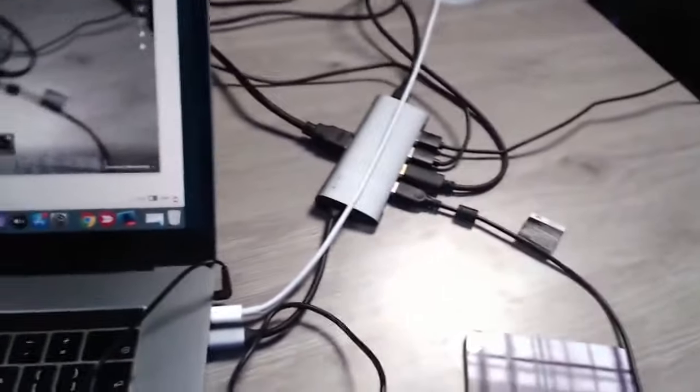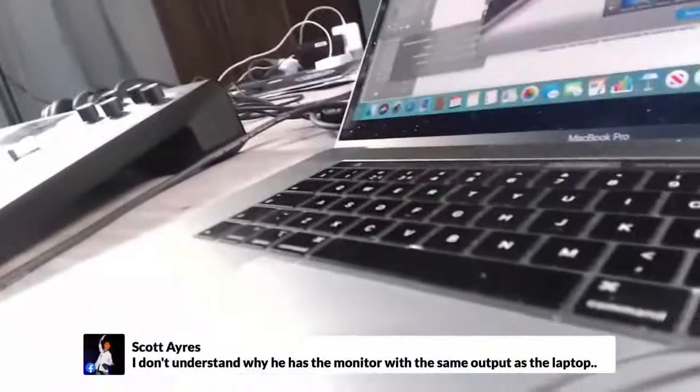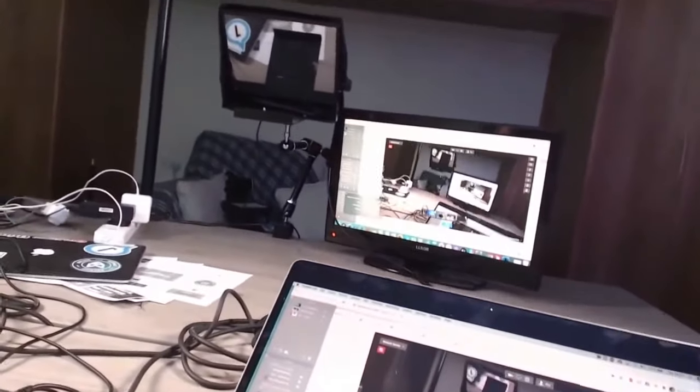So I've got everything plugged into one of these doodahs as well. A little hub. Now, Scott had a quick question before we move on too far. I don't understand why he has the monitor with the same output as the laptop. Probably you still have that one way over there because you can see it easier from the camera without looking down. Yeah, exactly.